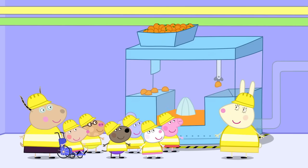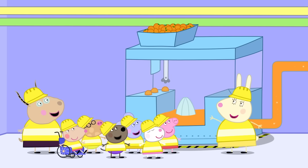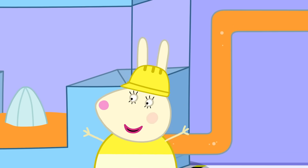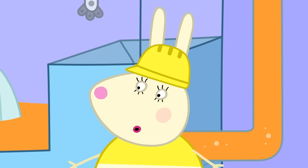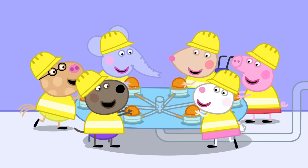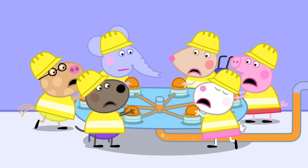Today, Peppa and her playgroup are at a juice factory. They're learning how juice is made. And this is the fruit squeezer. It squeezes all the juice out of the oranges. Can I try squeezing oranges, Miss Rabbit? Of course. You can all try. Hooray! Everyone is having lots of fun squeezing the oranges. But it is very hard work.